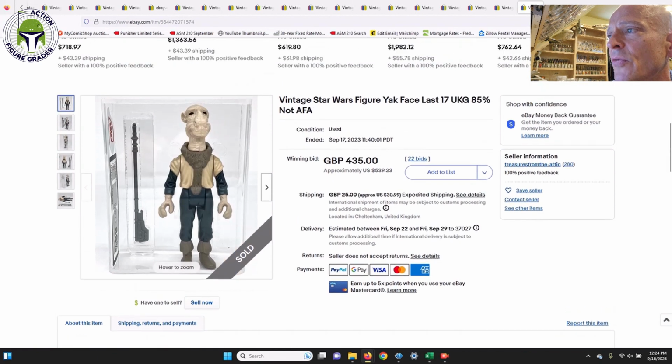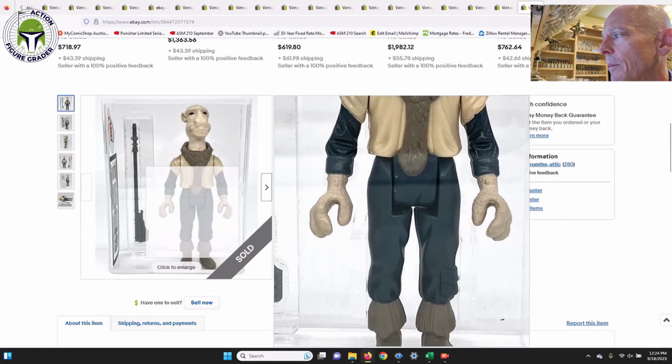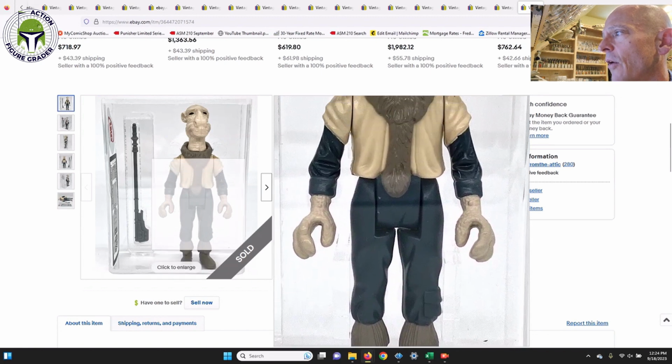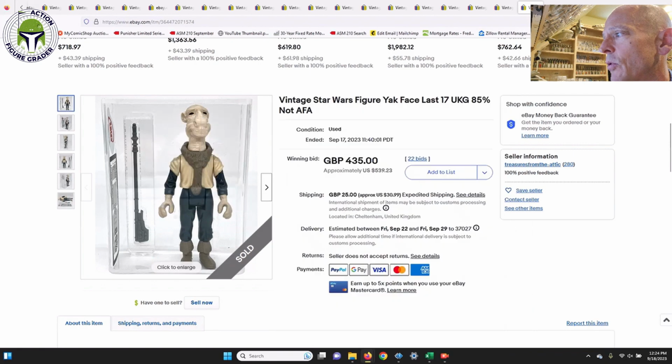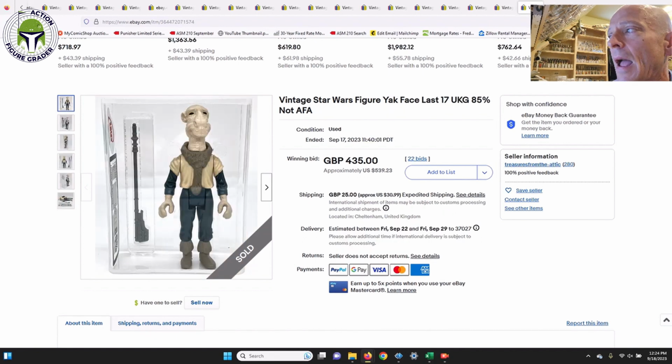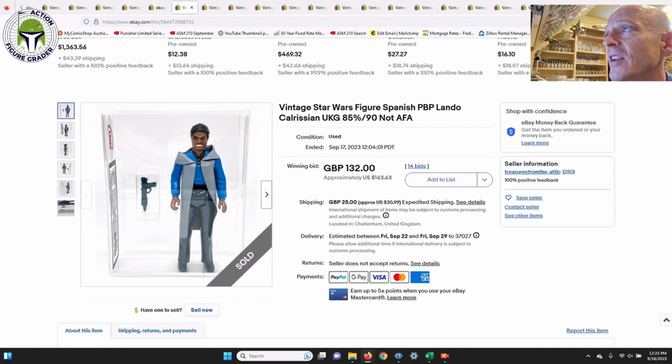Next up, I also had two different Yak Faces that sold. One of them was UKG, one of them AFA. Here was the UKG 85%. Pretty beautiful example overall. One little light scuff on the crotch area, but overall, just a really nice example. That one sold for 435 pounds, which is 540 US dollars. And then here was an AFA example, old case style. That one sold for $576. So just absolutely stunning items in this auction from two different UKG sellers.